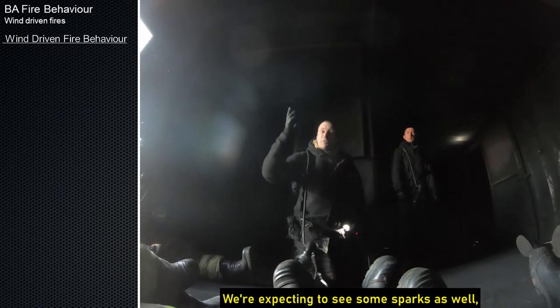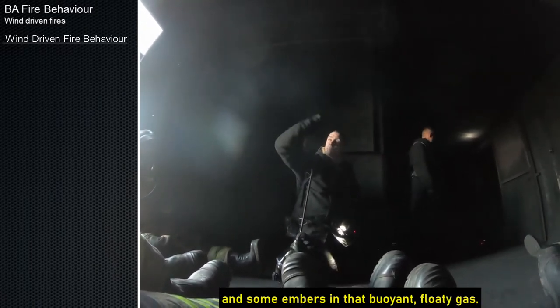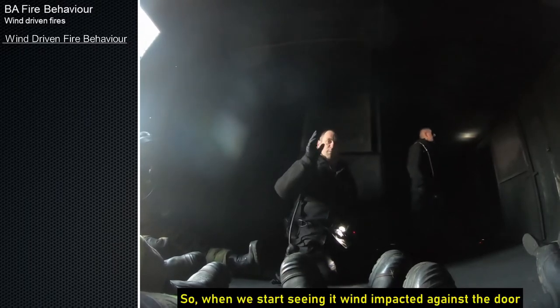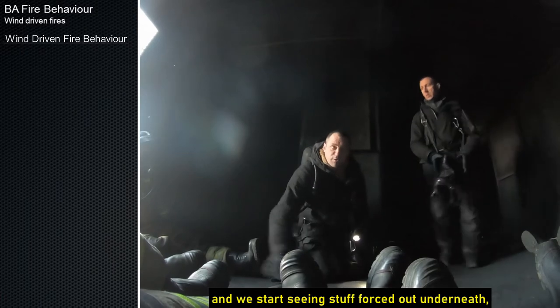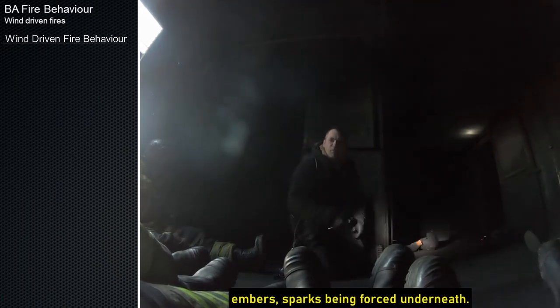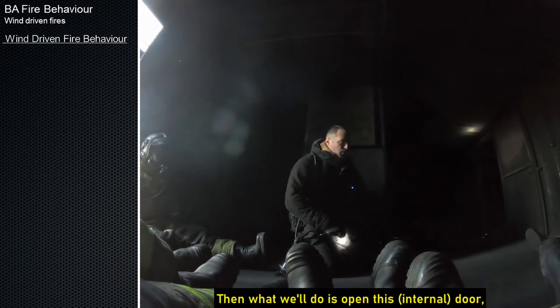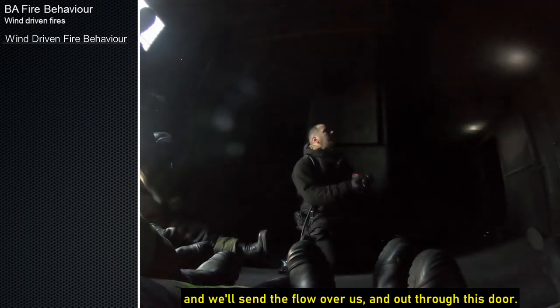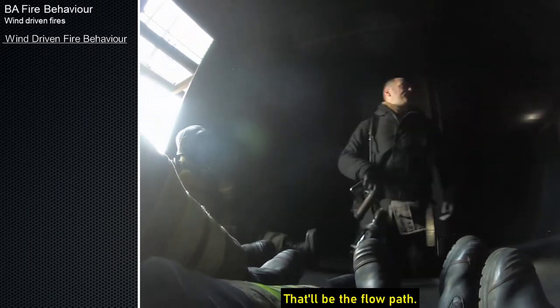Especially some sparks as well, or some embers in that buoyant, floaty gas high up. So when we start seeing it wind impacting against the door, we start seeing stuff forced out underneath, like on the thermal imaging footage: pressure, embers, sparks being forced underneath. That's not natural behaviour. Then what we'll do is we'll open this door, we'll send the flow over us and out through this door. So that'll be the flow path.